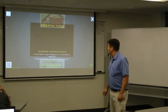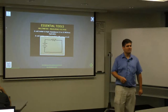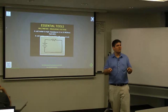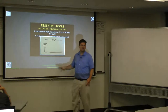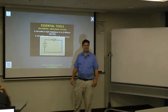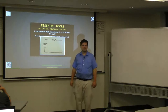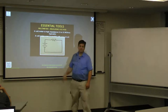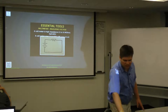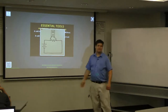Another tool, how to use a multimeter. When you're measuring volts, multimeters are designed so that not much current flows through the multimeter. This is a schematic, like the blueprint for our electronics. This is the schematic symbol for a battery. This is the schematic symbol for a resistor. So this is just a circuit where a battery pushes current through a resistor. If I want to know the voltage across that resistor, I just take the two leads of my multimeter and touch them to either side, and it tells me what the voltage is across there.